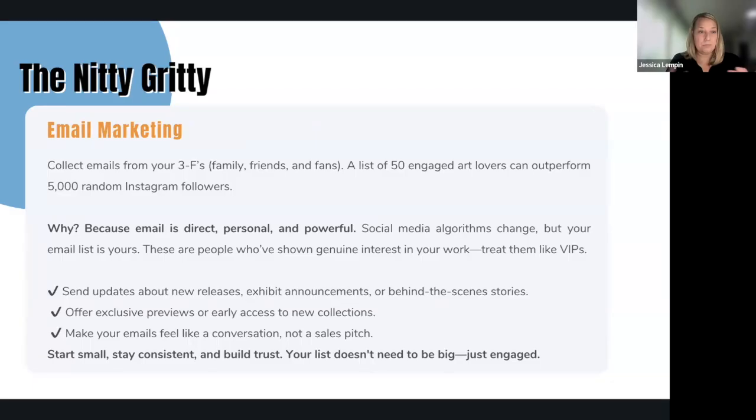All right, number 2 or 3, whatever we're at with the nitty gritty. Email marketing. Collect emails from your 3 F's: family, friends, and fans. This is anyone that you come across in person, face to face, in daily life. You never know who you meet and who might be a potential interest. And social media, of course. Give your people a way to connect with you through email. Why? Because a list of 50 engaged art lovers in your email list is going to outperform 5,000 random Instagram followers any day. Isn't that interesting?